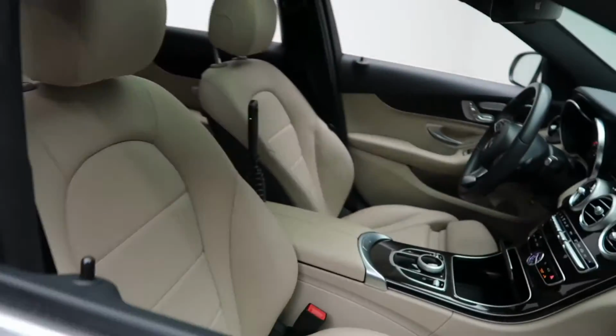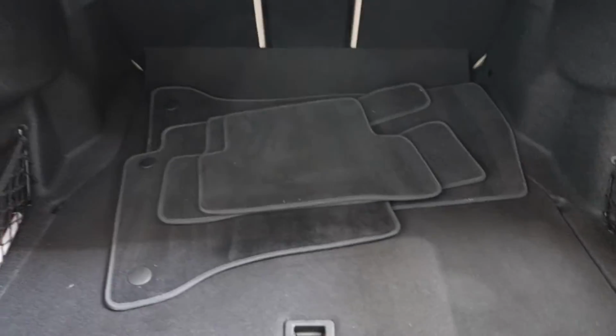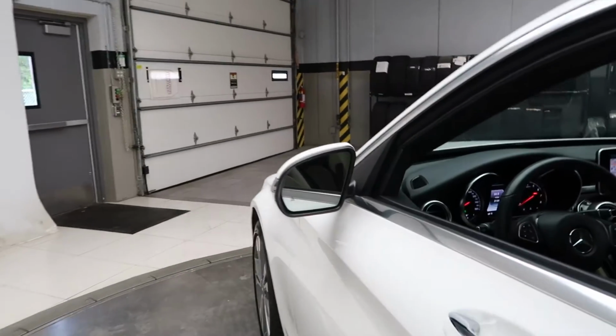Silk beige MV Tex interior with a dark brown linden wood trim. Sunroof. C300 4MATIC badging. Clean set of floor mats. Premium 1 package with blind spot assist. An LED logo which appears when you open the door. Heated seats, memory seats.